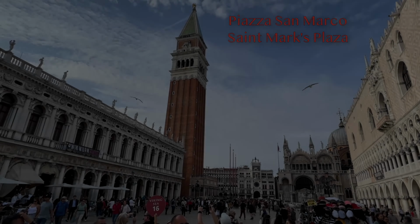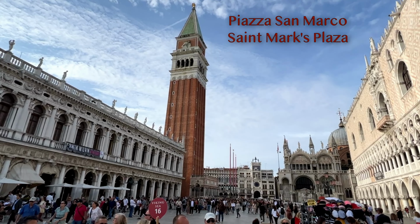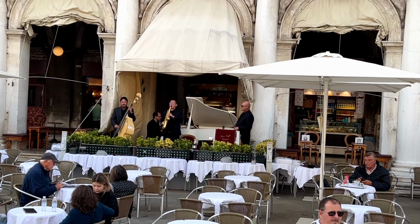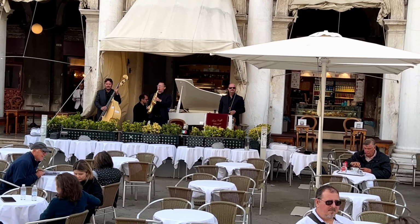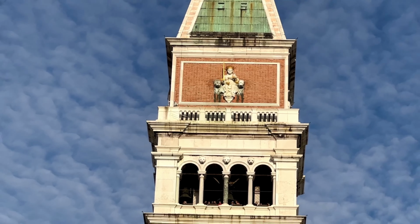As we approached what would be the finale of our walking tour, Piazza San Marco, or St. Mark's Plaza, we could hear live music from one of, as it turned out, four bands that encircle the plaza, each residing at a different restaurant.